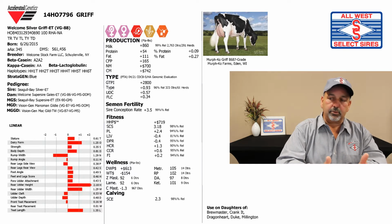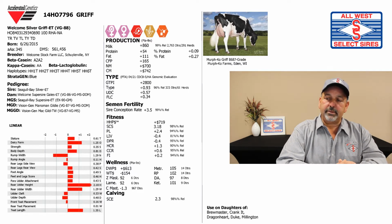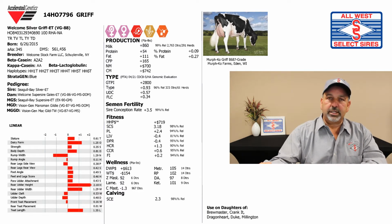He's been, again, another bull that has been allocated, but I would ask for the semen if you can get it. I certainly would put it in your breeding programs. Silver, Super Sire, just a really nice pedigree, a bull that's doing a good job, and just worth mentioning.